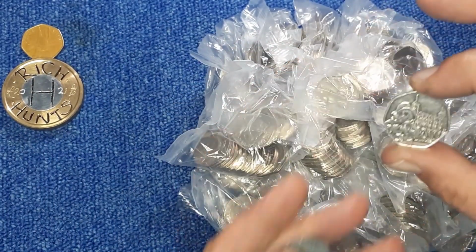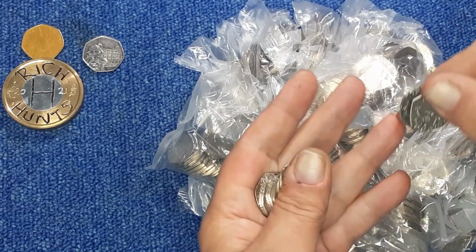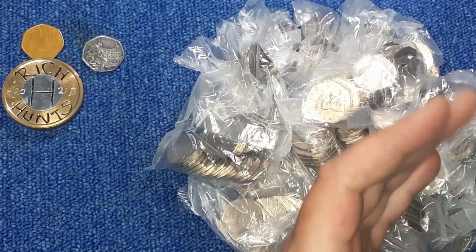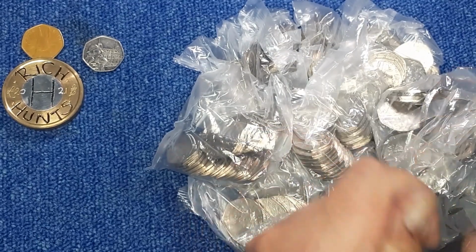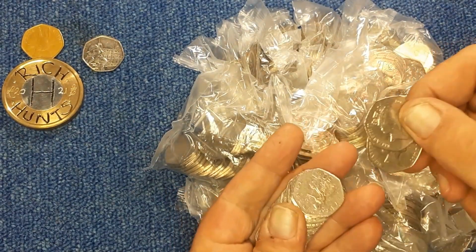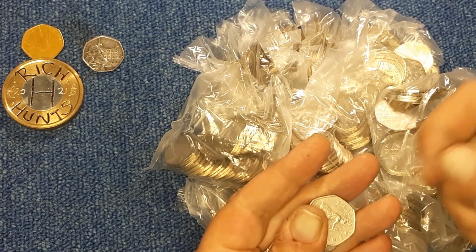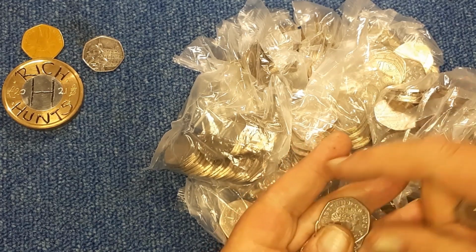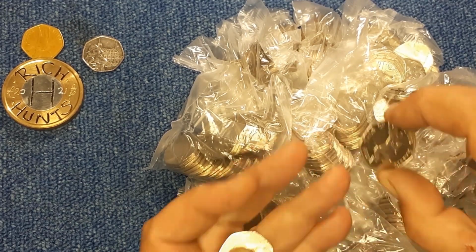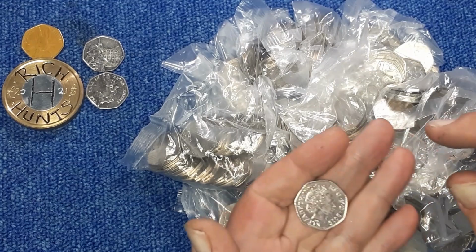Oops. 2019 with 50 pence, so that's Paddington at the Tower. Our first commemorative. Nothing else. Oh, and there's our first Potter for the hunt, and it is the Tale of Peter Rabbit. 2017, very, very common.